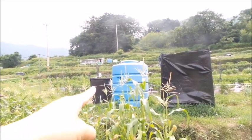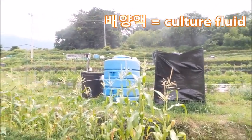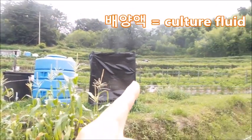And here is the EM that my husband is making. It's actually better than EM. I don't really know what it is called in English. I will look it up and probably subtitle this part.